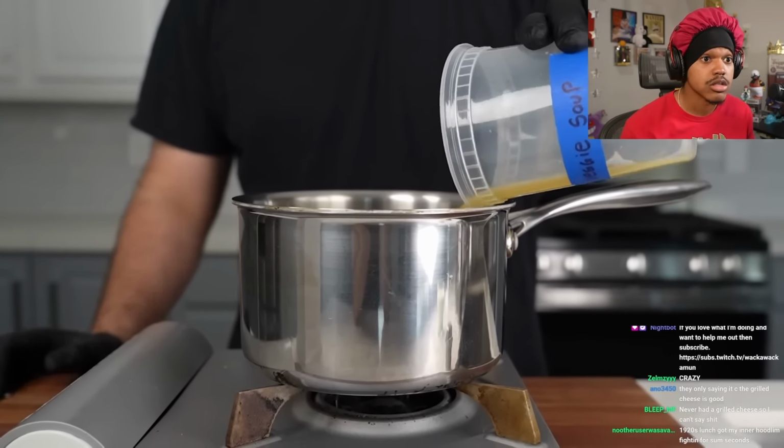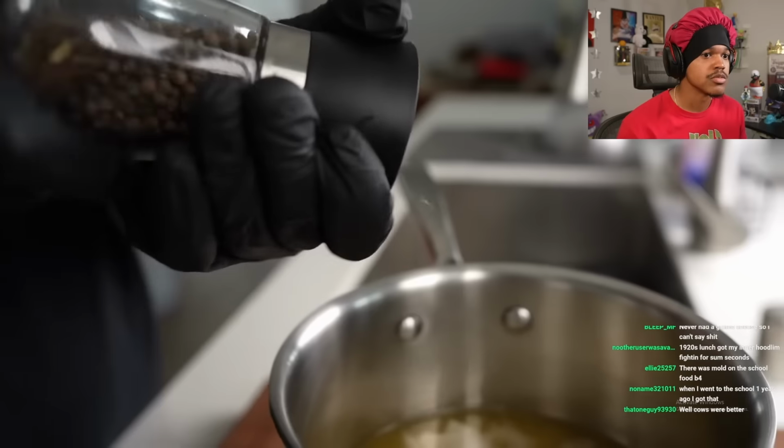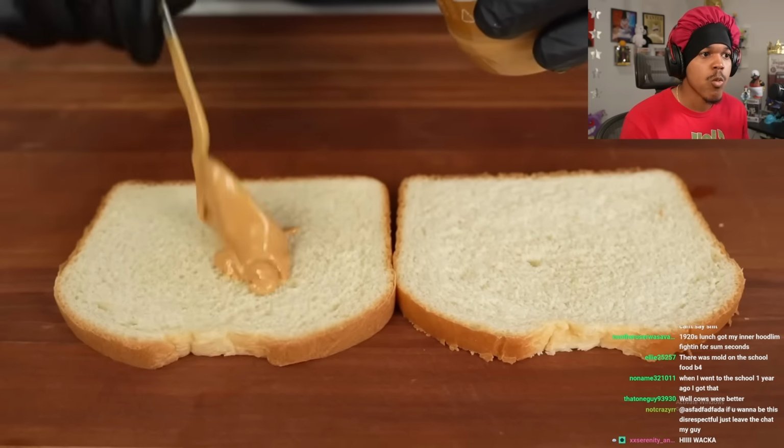So they went with something cheap and easy like a vegetable soup. They had something that could be made in big batches and was very inexpensive to make. They also provided peanut butter sandwiches. I know it's kind of weird.